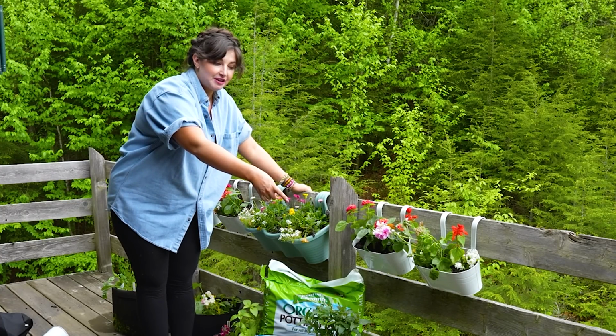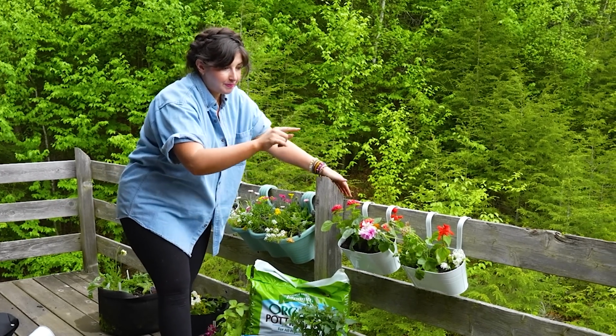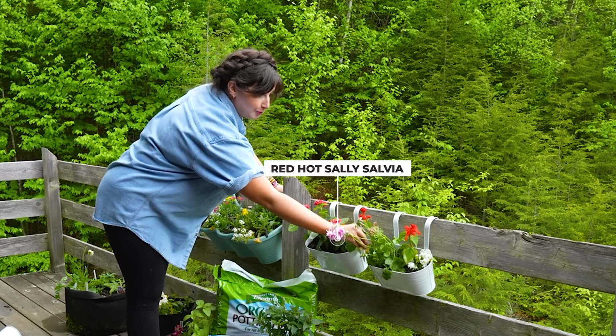We have snapdragons that have come back a couple of times. In these planters, we have the geranium. I found the plant tag for this. It is Red Hot Sally salvia. Hummingbirds love salvias, and especially the red blooming kind.